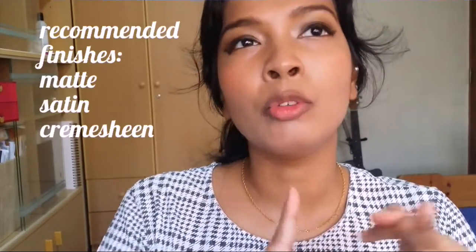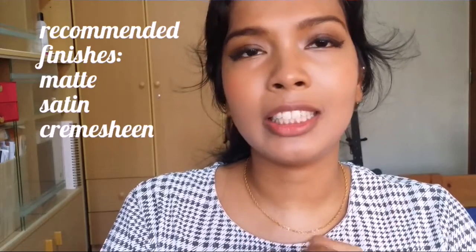So I took it off already, but Taupe is actually a matte, and so it actually lasts longer than the other finishes for the matte lipsticks. I always suggest, if you're going to spend so much money on a lipstick, get a matte, a cream sheen, or a satin. I don't love lusters, except I have one to show you, but yeah, I don't love lusters and frosts.